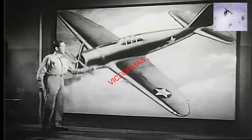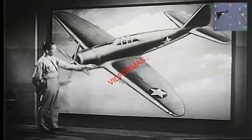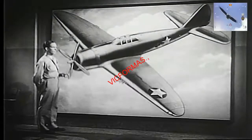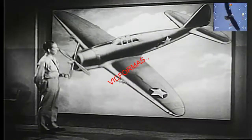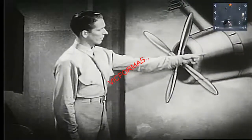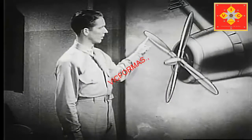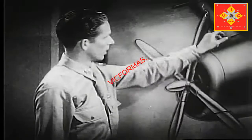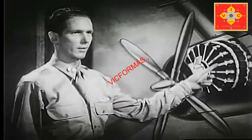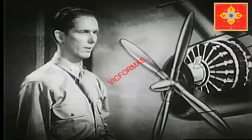To begin with, this is the biggest single-engine, single-seater in service. Has a wingspan just short of 41 feet, a little over 35 feet long, stands 12 feet 8 inches high, weighs about 7 tons with a full load. The power plant is 2,000 horsepower with a turbo, and it swings a 4-bladed, 12-foot 2-inch Curtiss prop. Well, let's look at this power plant. This is an 18-cylinder Pratt & Whitney radial engine. It's the twin Wasp with 9 cylinders in each bank.